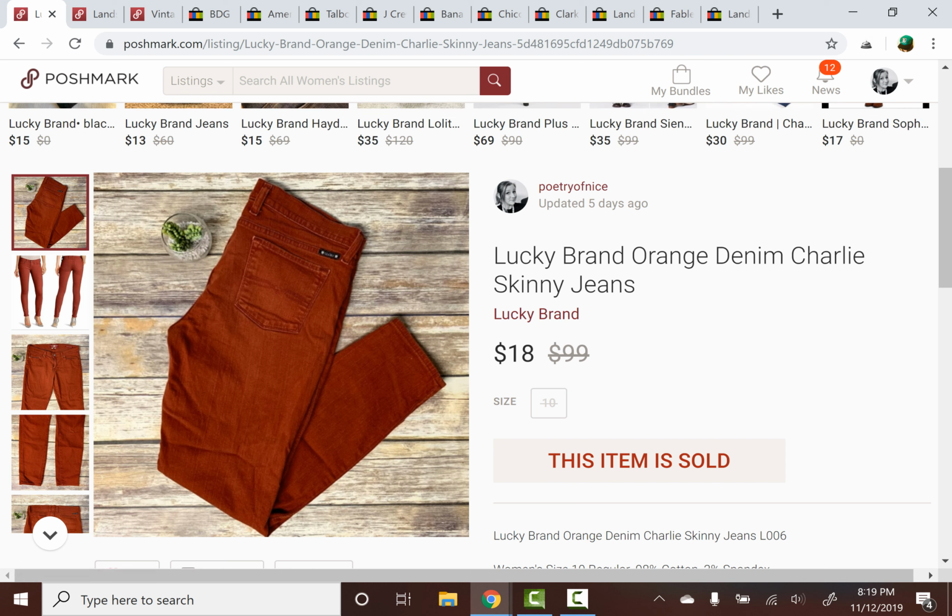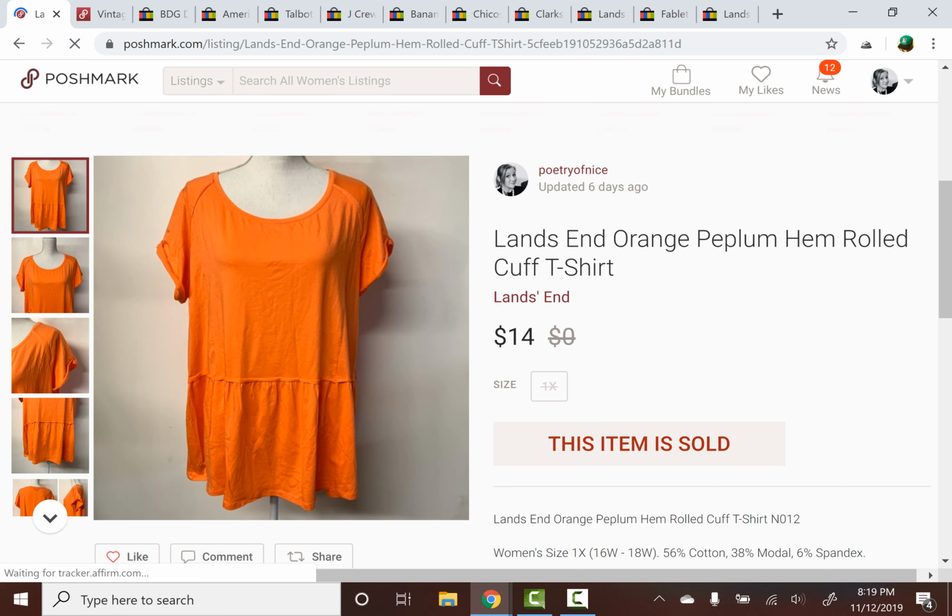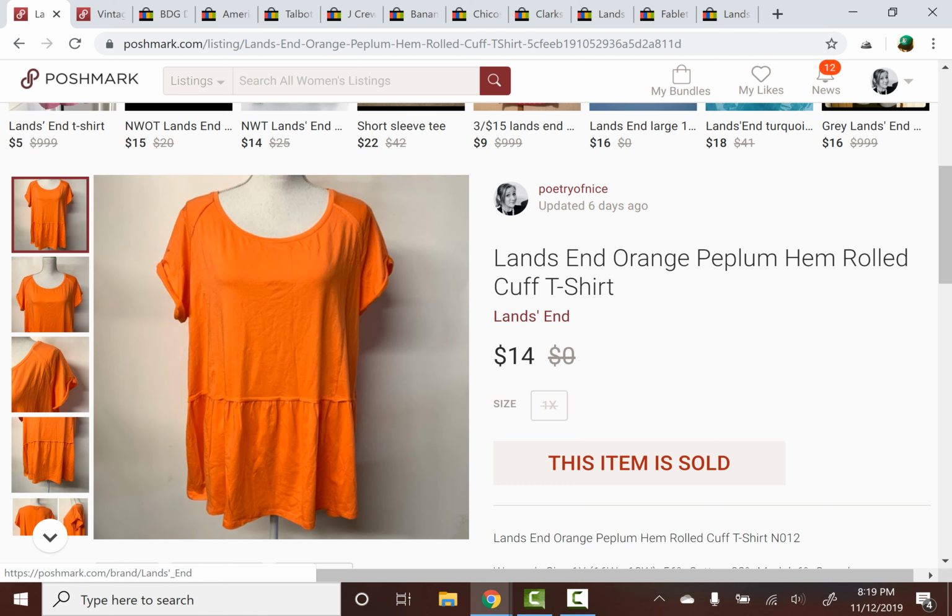Lucky Brand orange denim Charlie skinny jeans. Yeah, they sold for $18. They actually hung out longer than I thought they would because they had quite a lot of likes, but it's probably been a good 6 to 8 weeks at this point, and fall is kind of drifting past us with this nice burnt orange color, and I decided to just go ahead and take the offer. Lands' End, just a very simple kind of peplum style roll cuff t-shirt, $14.